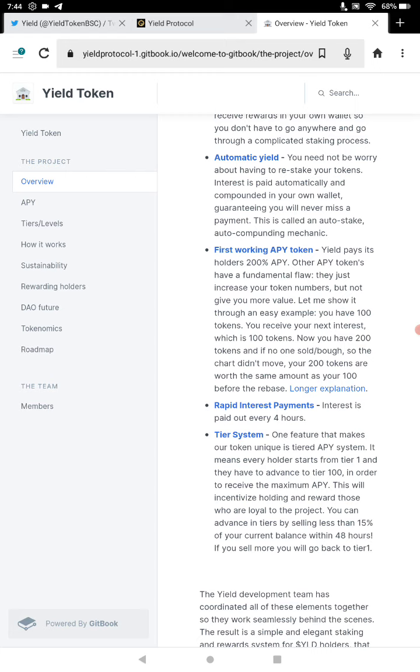You receive your, so let me show you how through the easy example. You have 100 tokens, you receive your next interest, which is 100 tokens. Now you have 200 tokens. If no one sold, bought, I think that's missing a T there in bought. I'm the editing guy, I guess, in white papers. So the chart didn't move. Your 200 tokens are worth the same as example 100 before the rebase. So the interest payments are every 4 hours.